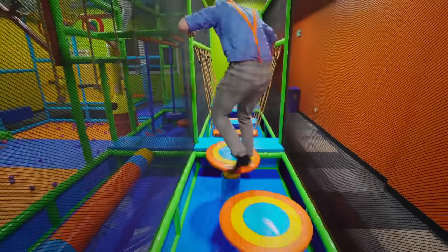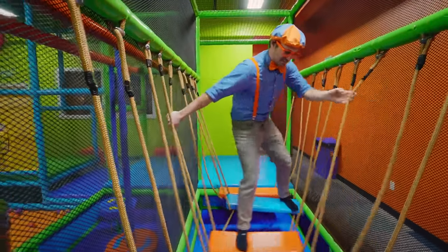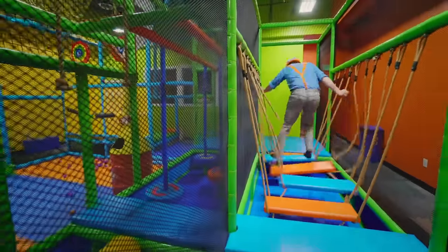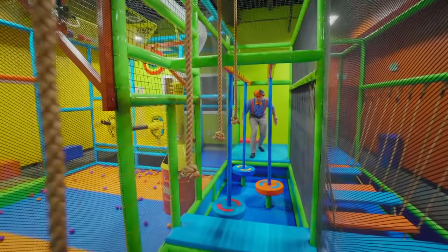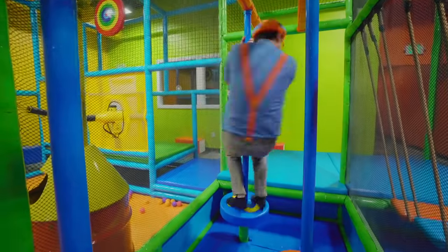Okay. More balancing. Whoa. Wow. Blue and orange balancing steps. This is so cool. Wow. More challenges. I love challenges. Here I go. Whee.